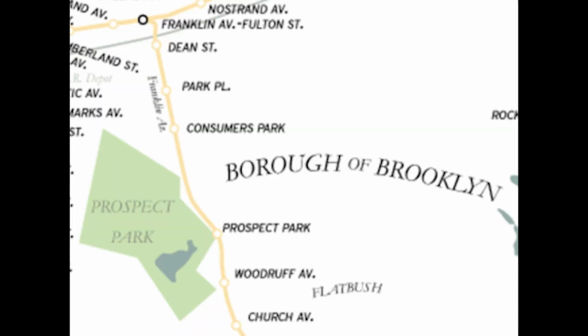The date was November 1st, 1918. The location was the New York Subway Brighton Line in the Brooklyn Borough. At about 6:42 p.m., at the end of rush hour, a 5-car elevated train carrying 650 passengers was traveling towards Prospect Park, but something was horribly wrong.